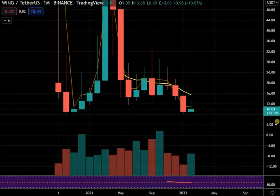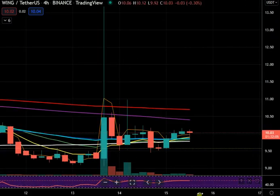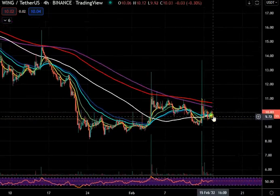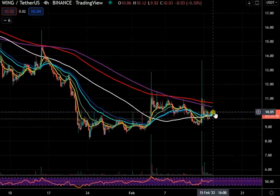So very interesting. Now, I've not looked at the 4-hour yet. Let's look at the 4-hour. So you are right. It definitely is a bit of a 4-hour apex. It's a buy also, and it's up 5% today. But it is a buy. You're right. It's a buy.